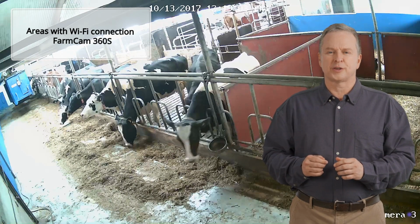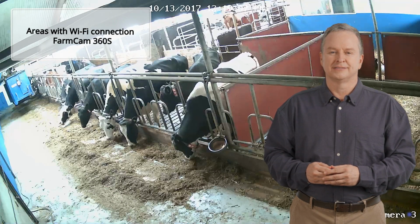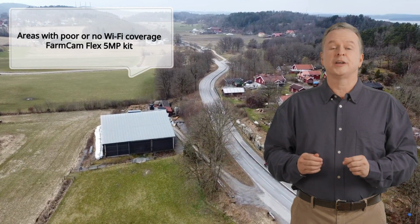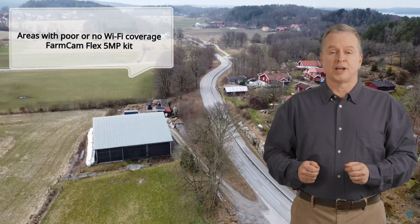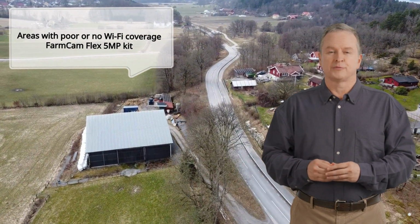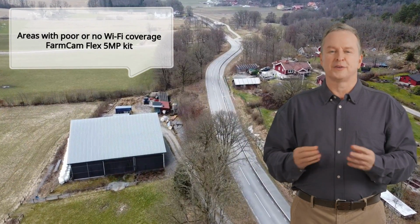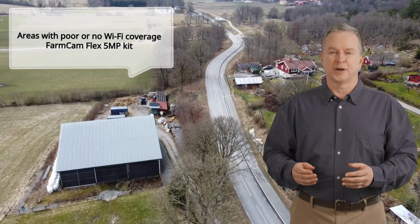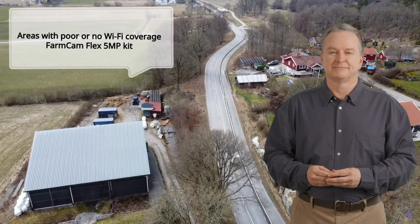The FarmCam 360S is rotatable and can monitor a large area. To deal with challenges with poor or no Wi-Fi coverage in certain locations on the farm, Luda.Farm offers an effective solution, FarmCam Flex with a network bridge. This system is ideal for areas within 1,500 meters of the building where the internet router is located, provided there is a clear line of sight.